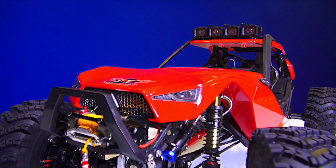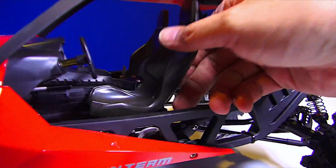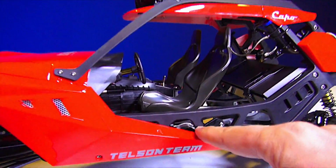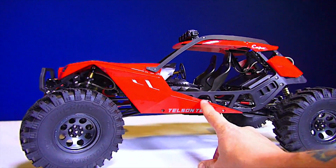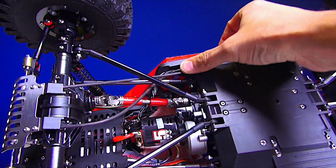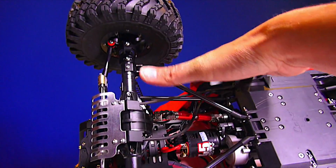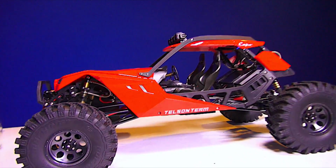It's got the latch underneath there. Underneath here, you can see I had that seat off. This is where the steering servo is. What an ingenious design to actually run two cables from under the front seat, right up to the front that pull either side. That is certainly rare and unique. That's what I was looking for.